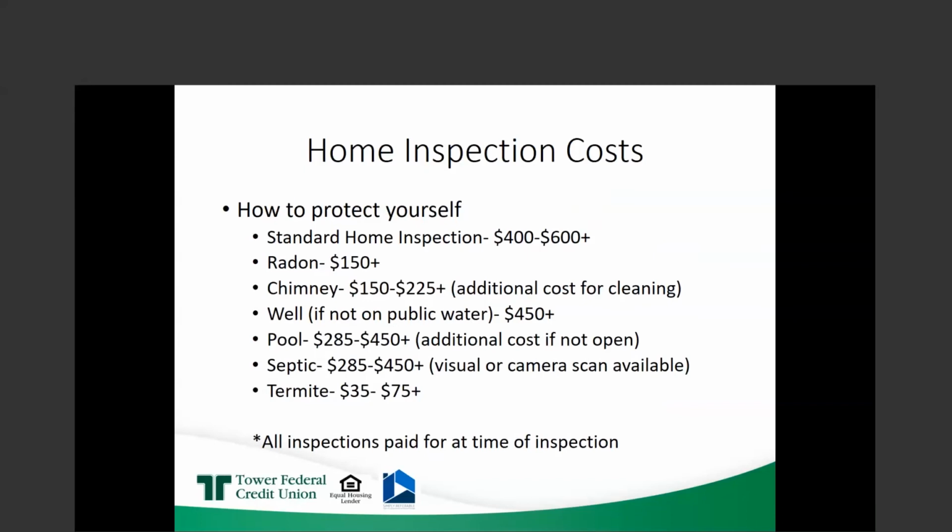Then you have a chimney inspection, $150 to $225. A well, if the property is not on public water, that's about $450. A pool inspection, $285 to $450. Septic inspection, $285 to $450. There's a visual. There's also a camera scan available if you have a septic system. And then termite, $35 to $75.